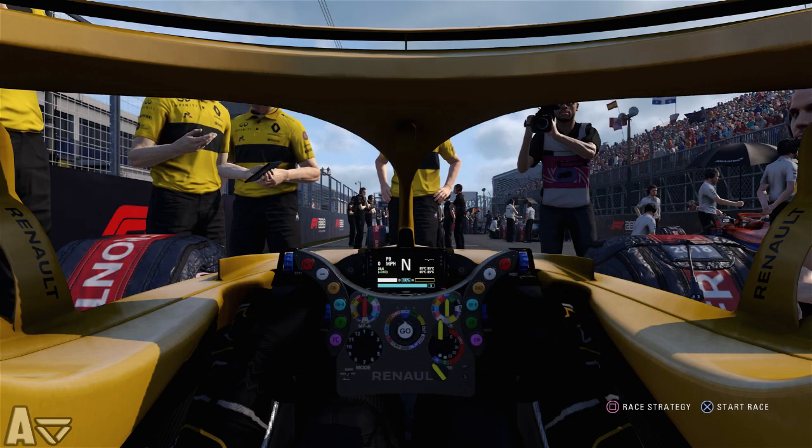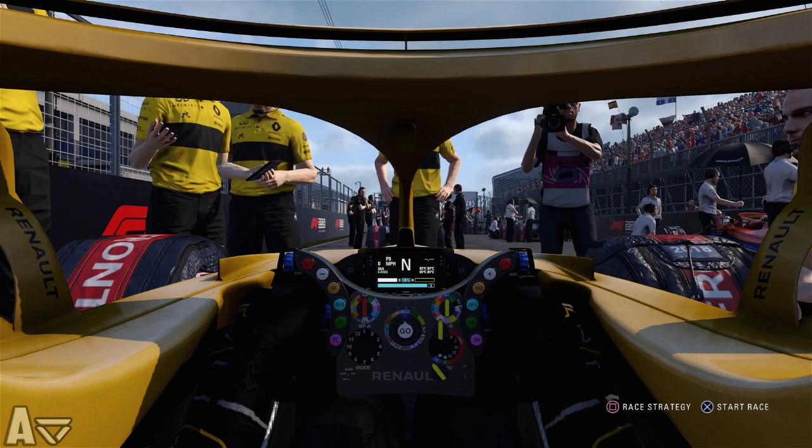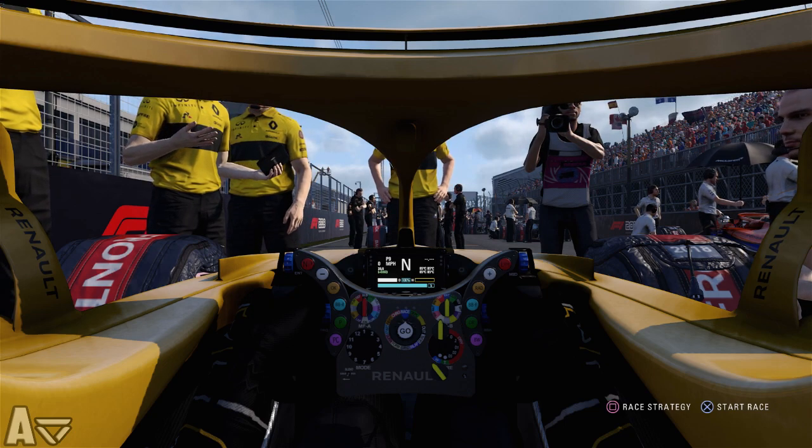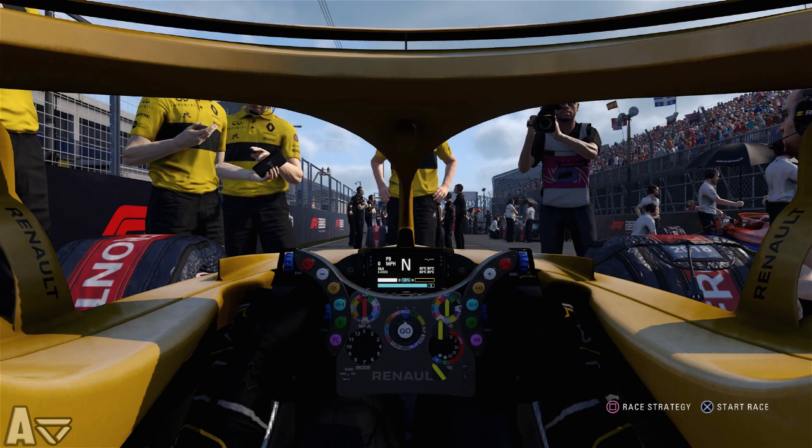Now, I'm feeling relatively confident for this Canadian Grand Prix, a track which is probably in my top 3 favourite on the calendar, so fingers crossed we can get ourselves to a good result.